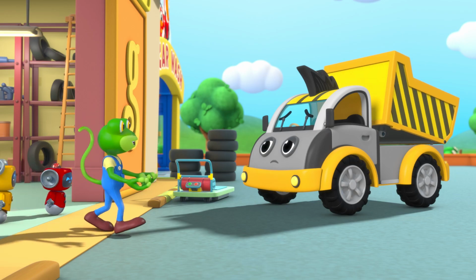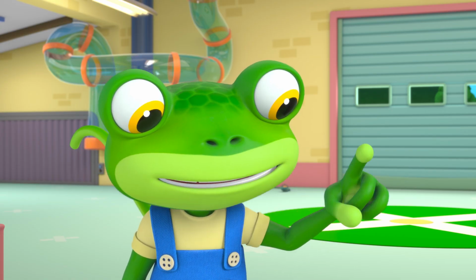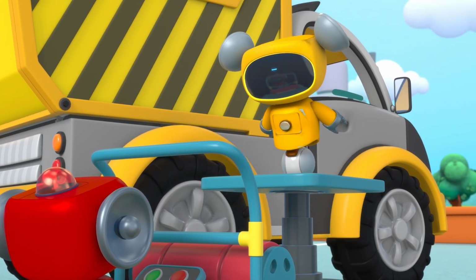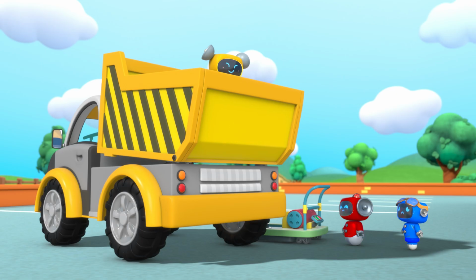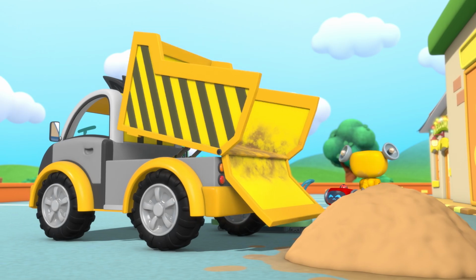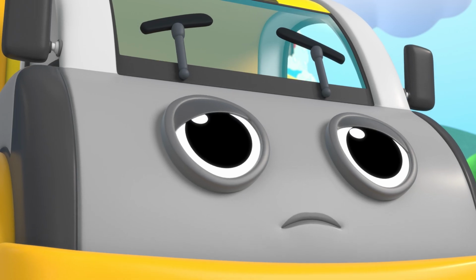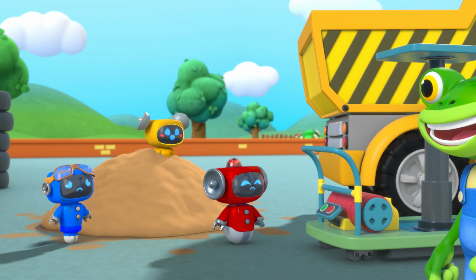It's Dylan the dump truck. How can we help you today? You're having problems with your dumper? Go, go, Mechanicals! I see. Your dumper keeps dumping itself. Let's have a look. I think the piston needs replacing. Pulling this lever will stop it dumping, whilst I fetch a new piston.